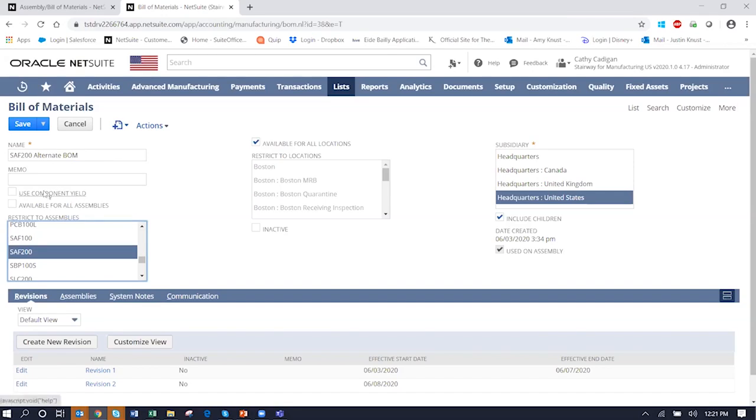In addition, we can turn on component yield, which allows us to track that scrap and waste that might be a natural part of our production process and extends the functionality of the bill of materials. I can also restrict a single bill of materials to specific locations. In my environment, I have them applicable for all locations. And then I can additionally restrict them to just specific subsidiaries.